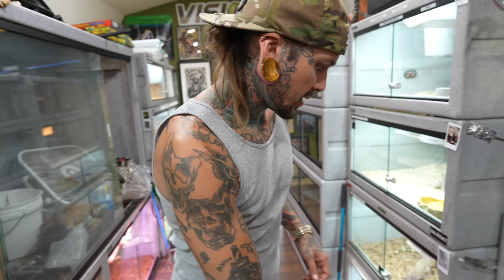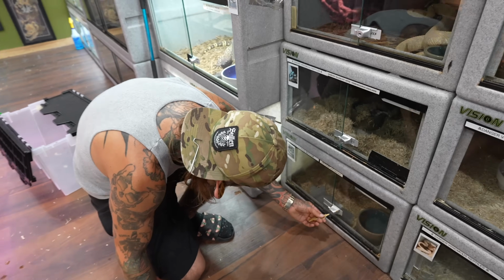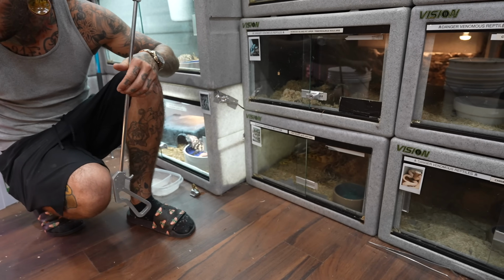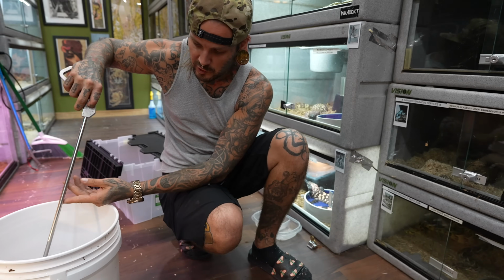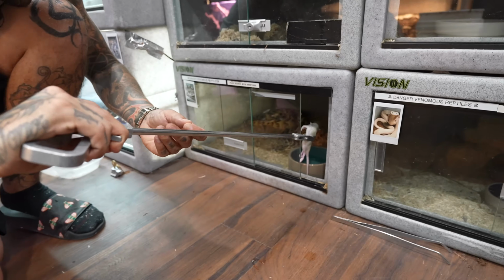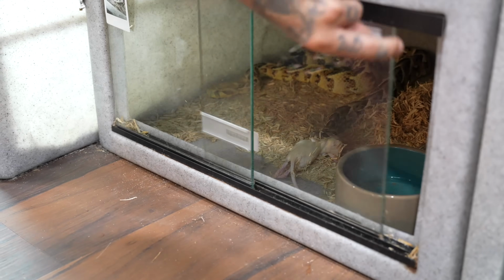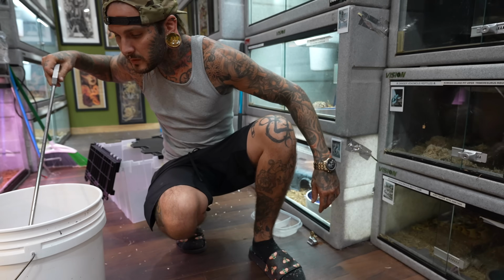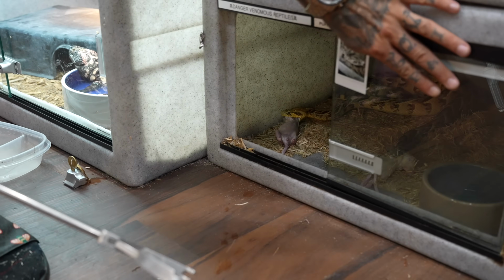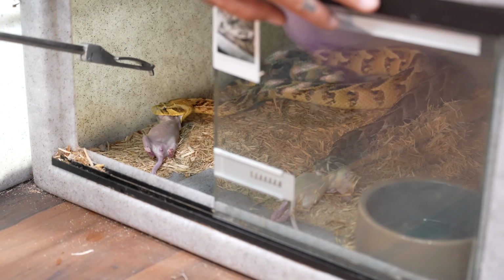What else we got going on over here? We got these puff adders. These guys are the puffies. Let's see. I think I have a pair of puffs. I'm not exactly sure. I gotta sex them. These guys, they're really easy to tell the sex too. You can just look at the tails and see what they are. So this one's on this side of the cage. So I'm just gonna go ahead. Boom. There we go. That one, grab that one. The other one is still in the same spot. So we'll just go in here. Boom. Just like that. See? So beautiful. That Tanzanian puff, that light colored one, such a beautiful, beautiful puff adder.